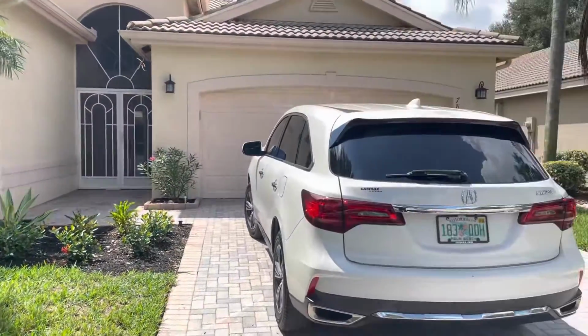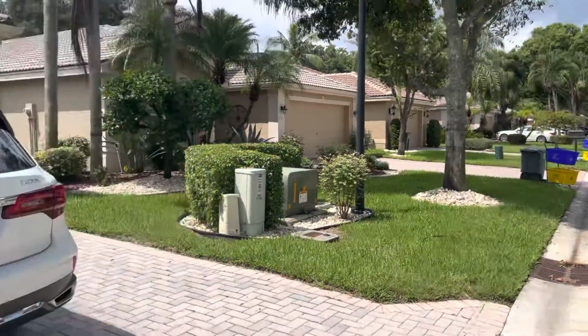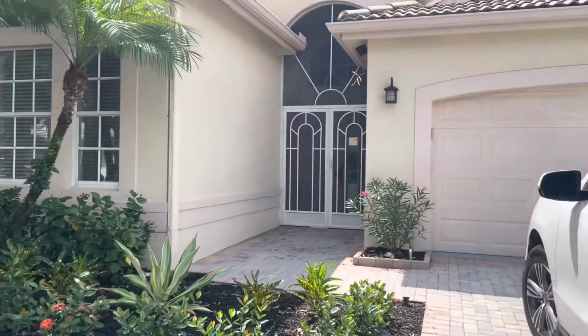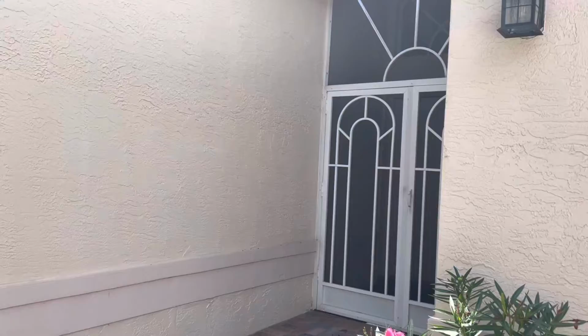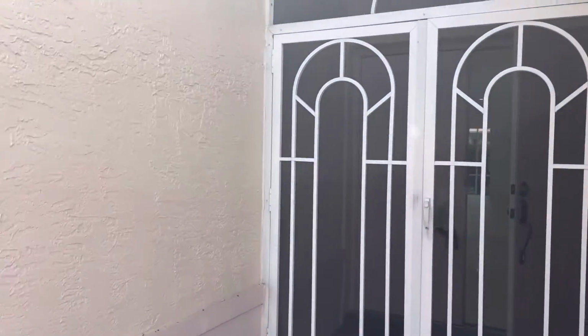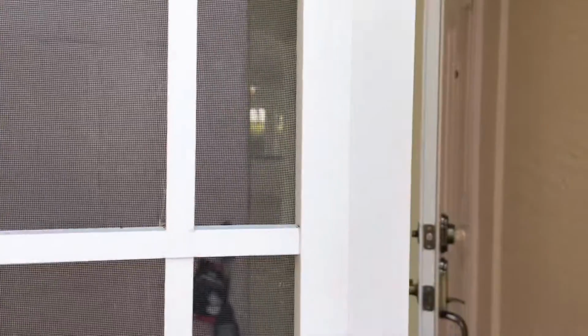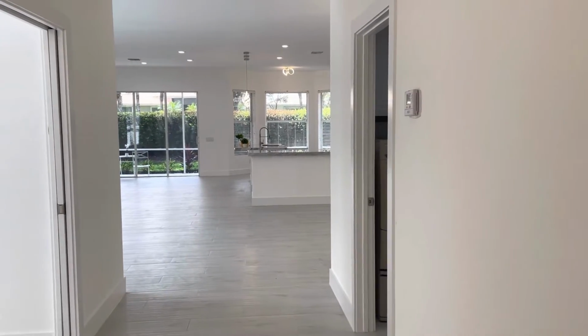This house has been completely remodeled. Everything in it is new. What's nice is you have this nice little screened-in entry, two-car garage. And it is just amazingly open, light and bright.